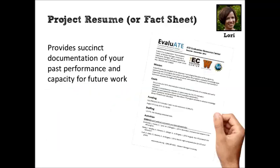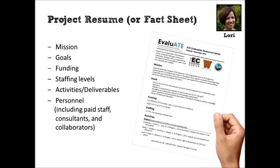maintaining a complete record of your project's activities and accomplishments. We started our project resume because the chair of our National Visiting Committee, Nick Smith, and let me give a shout out to Peggy Weeks, who's also on our National Visiting Committee and I think is on the webinar with us, Nick recommended this as a way to update the NVC members on what the project has been doing.